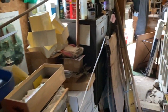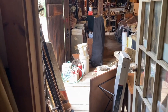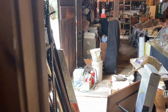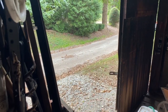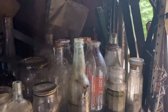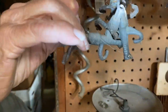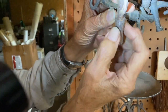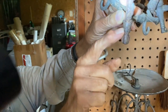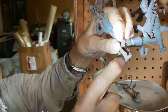Some people say I hoard, but you notice I don't save the same stuff. Newspapers, magazines. But what are these? I see these from time to time. You know what they are? Yeah, those are maple syrup spiles. The end goes in the tree. It butts up. You have to drill a 3/8 hole. And then that's a hang for the bucket.